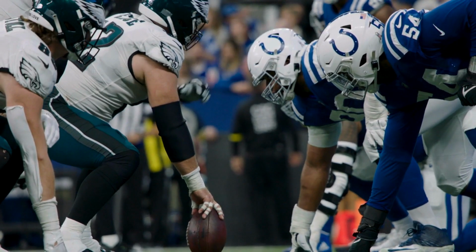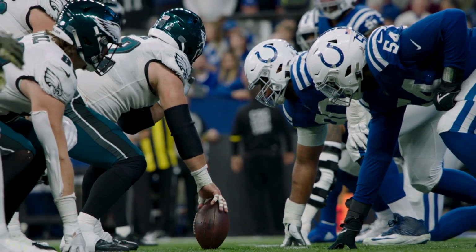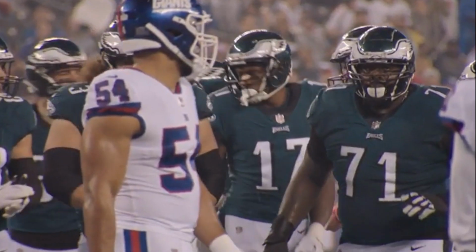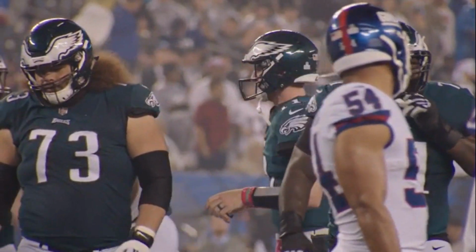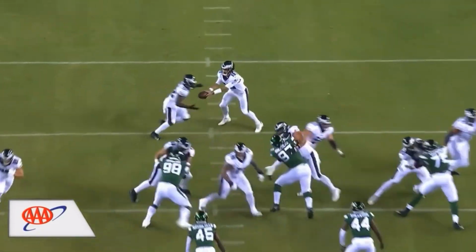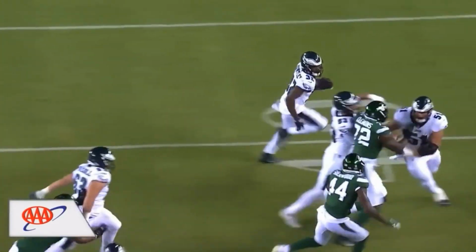When making this breakdown, the original idea was to discuss the competition for the open spot at right guard for the Eagles going into next season. I wanted to compare and contrast the different skill sets between Cam Jurgens and Tyler Steen in order to shed better light on who might win that competition.